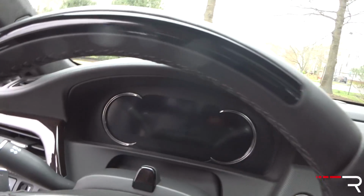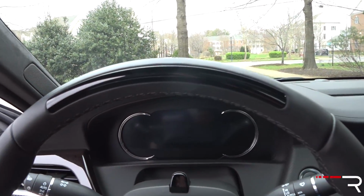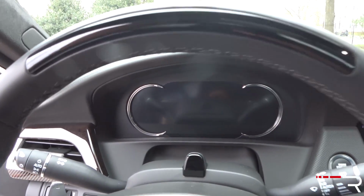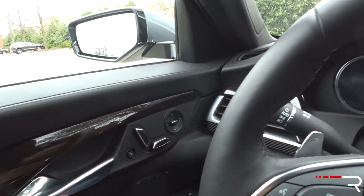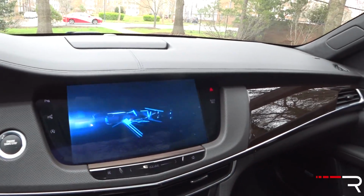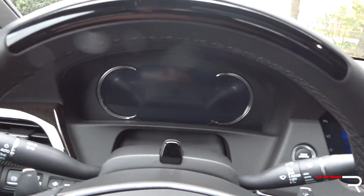But stepping into the interior of the CT6, you're going to notice, again, it has a typical low step-in height for a sedan. This isn't a crossover, thank goodness. When you shut the door, it sounds pretty solid. This is the Omega platform. It's a really new platform still. And you can see there are two LCD screens in my tester because I have the fully loaded model.